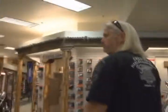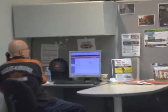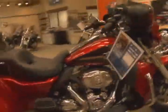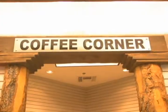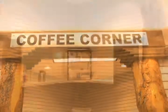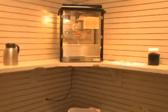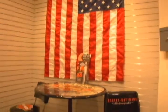This is our sales department. Sales general manager is usually over there, salesman around. New Harley Davidson trike that just came in. Coffee corner where you can come in and have some popcorn and coffee and soft drinks and kind of relax.